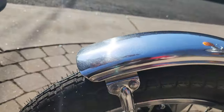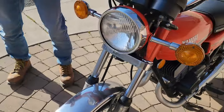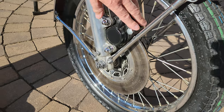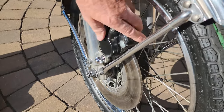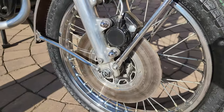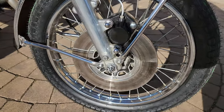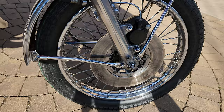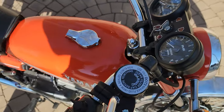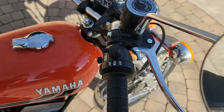The entire front brake system is new. It's a new caliper right here. A little dusty, but it was down in the shop. Brand new caliper, brand new pads, brand new brake line. And this master cylinder you see here is brand new also. So the entire front brake system is brand new.